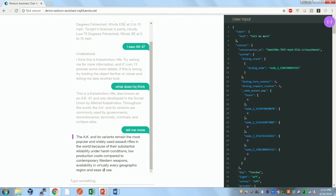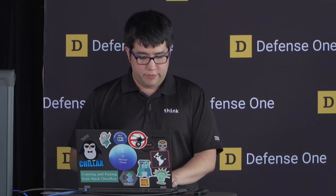Now, outside of the use case of just a particular firearm or visual recognition, conversational interfaces like this, powered by Watson AI, can also be used to streamline existing business processes. This can enable what is normally a complex form-driven interaction to become something a bit more conversational, something a bit more human, something that can better reflect the way human beings work together, whether they're part of the same agency or parts of different agencies.